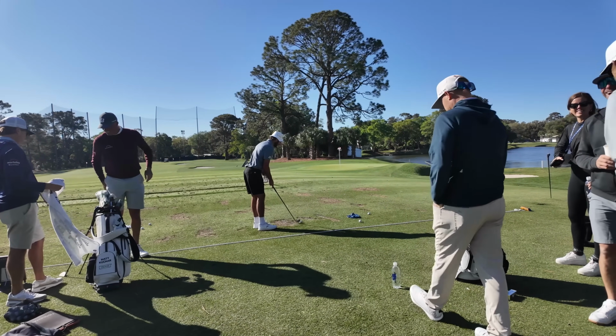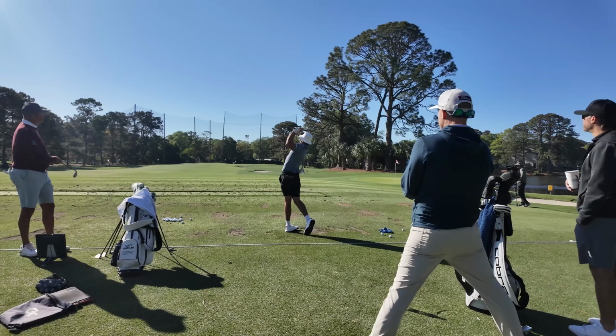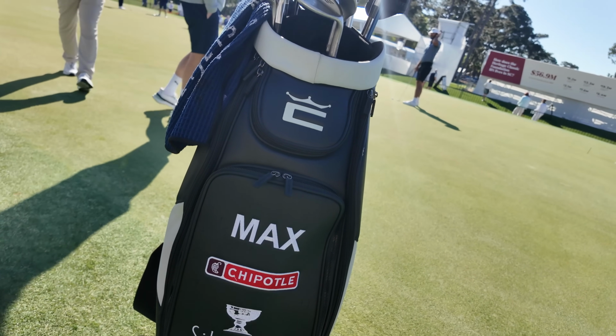Coming off a much-needed T12 at the Masters last week, we spotted Max Homa rocking a bucket hat on Wednesday. And of course, we took a look at his clubs too.